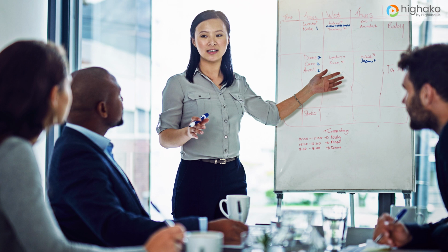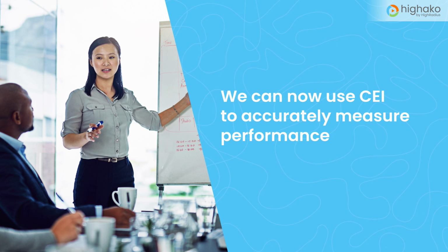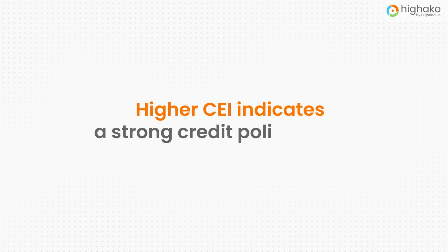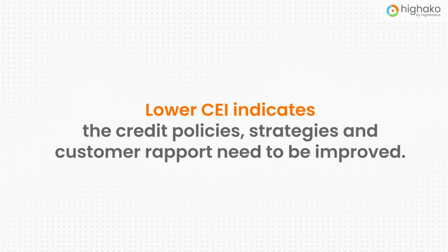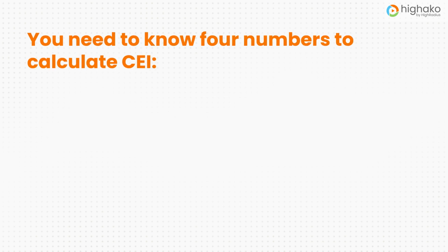Rather than counting just the DSO to measure performance in credit and collection, we can now use the Collection Effectiveness Index to accurately measure performance. CEI is a measure of the quality of the collection of receivables, not of time. The higher the CEI, the stronger the credit policy and the more effective the collections process. In contrast, a low CEI will make the senior management understand that credit policies, collection strategies, and customer relationship issues need to be improved.